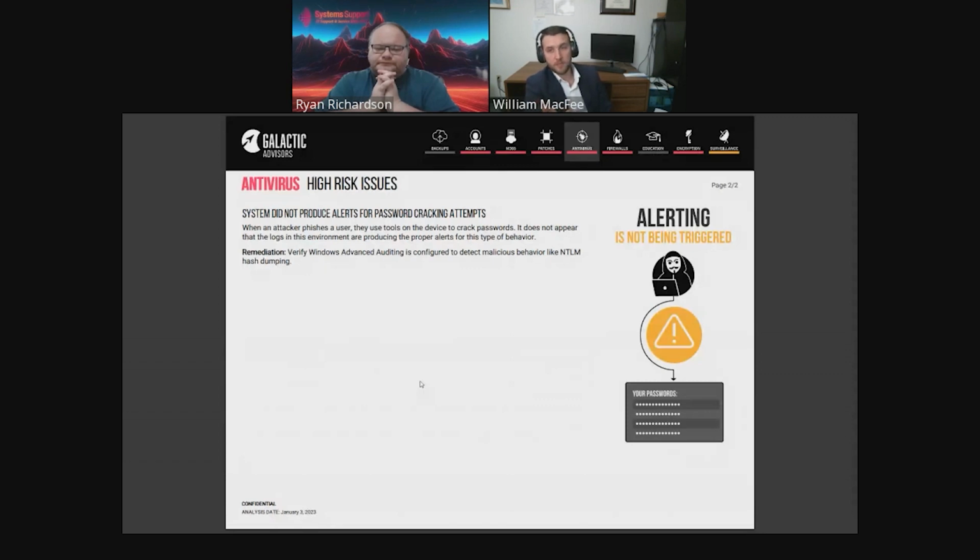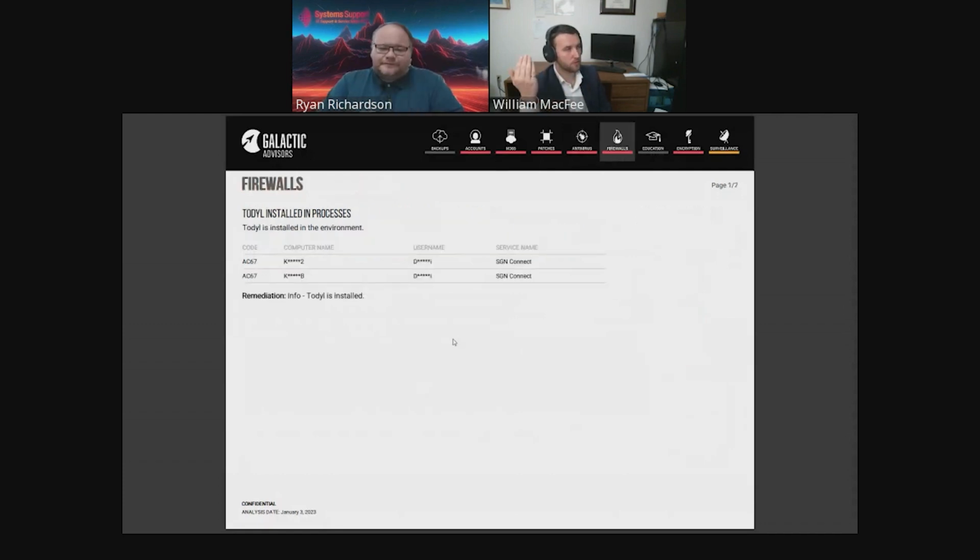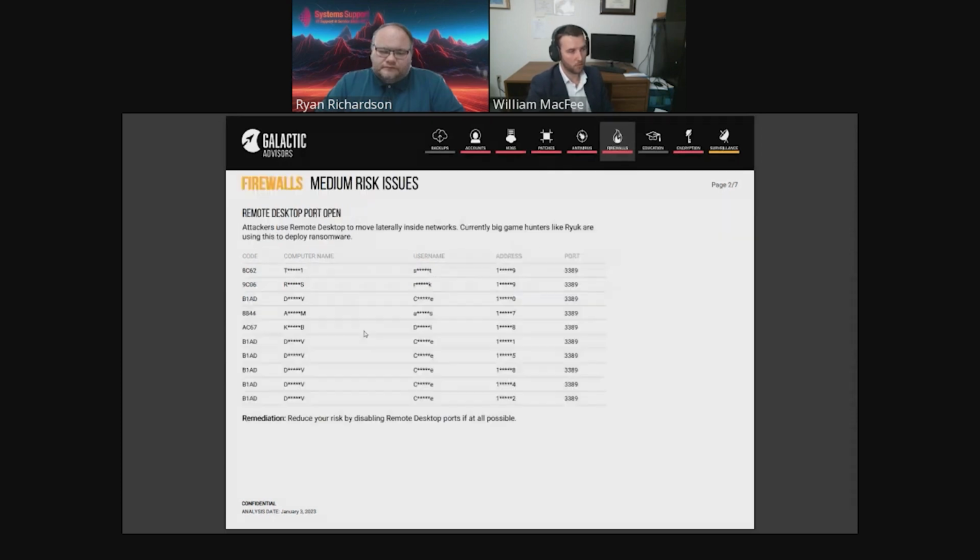Moving on into the next common protection piece, we have firewalls. This one's just noting Total, which is one of the programs we use as a mobile firewall. But it's just noting that, like, hey, this is just detected. Know that firewall is there. So that was just a good one to know. But this is one that luckily we have fixed for most of our clients. Actually, we have fixed this for all clients.